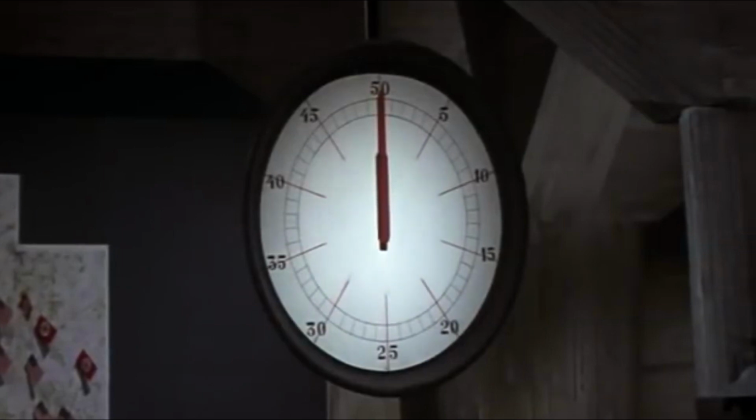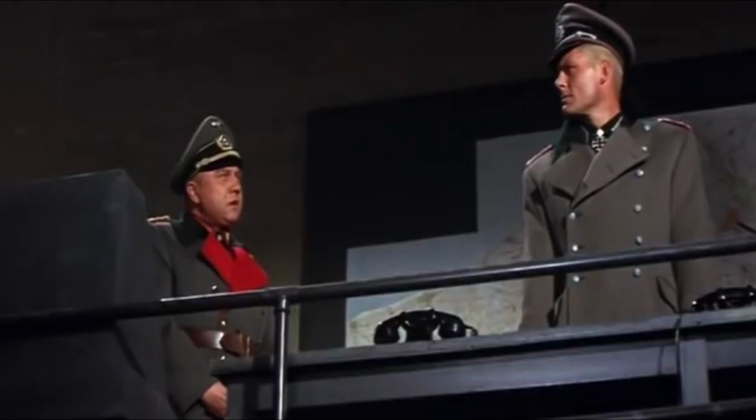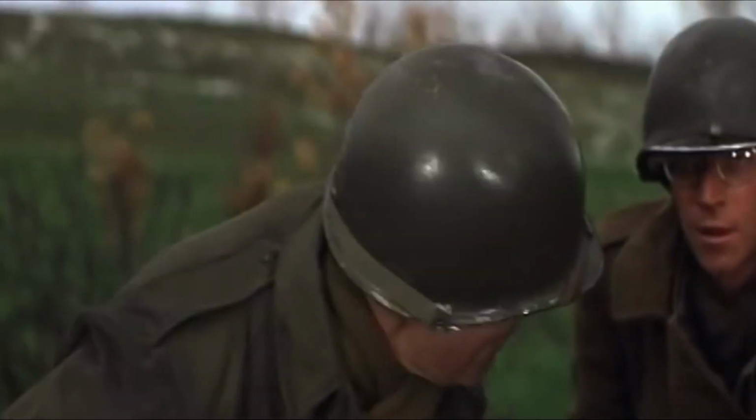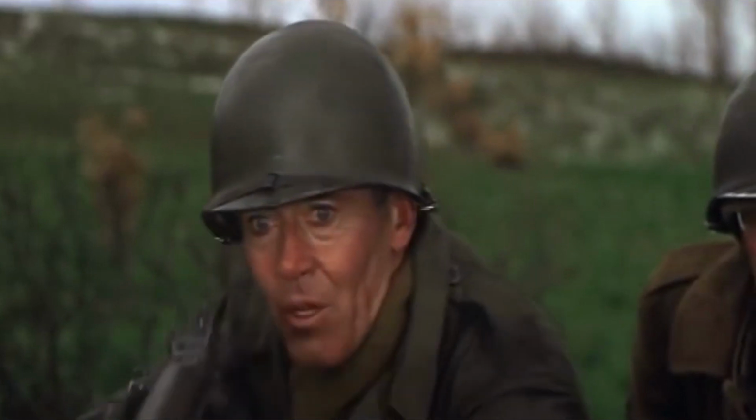In the film, the German High Command are shown to have a 50-hour clock. This is a plot device to represent the 50-hour time limit the German High Command estimated to have based on the amount of fuel. This was a problem for Germany throughout the war, especially towards the end. This was largely due to the fact German tanks were becoming bigger and heavier and required a lot more fuel to keep going.